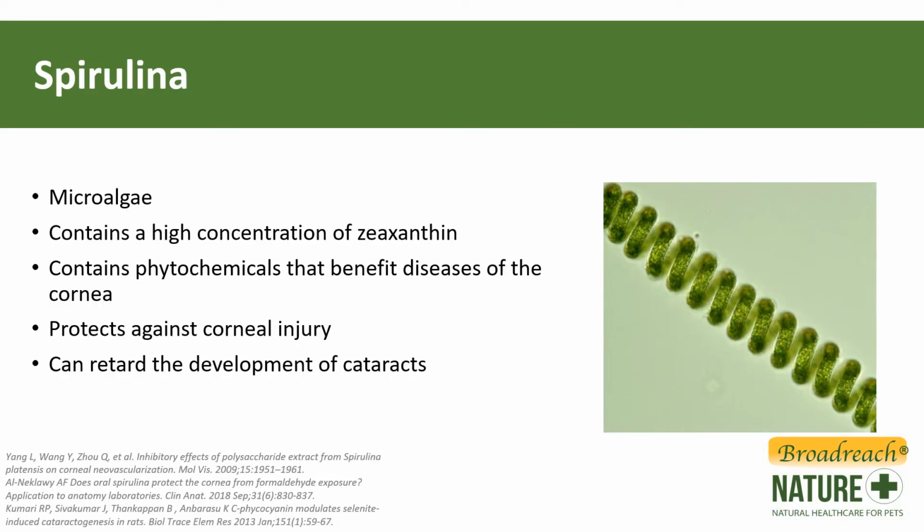Now, spirulina is a microalgae that you may recognise and have used. And you can see from the picture that it looks like a spiral, and that's how it got its name. It contains a high concentration of zeaxanthin, which is a really potent phytochemical that supports eye health. It contains other phytochemicals that benefit diseases of the cornea. It can help protect against corneal injury and can retard the development of cataracts.